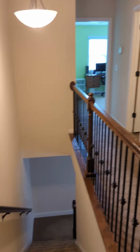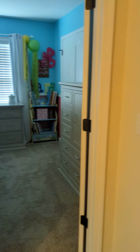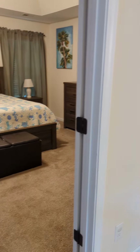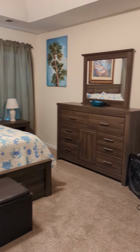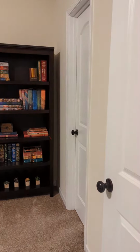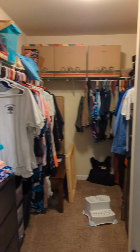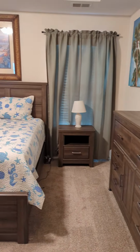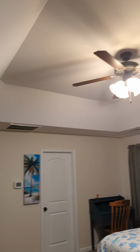Okay, so from the top of the steps, you've got this open railing to your bedrooms. Master is directly up the steps. And you have a linen closet here. Closet. Good size master bedroom, and it has the coffered ceilings.